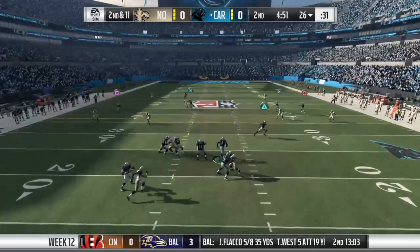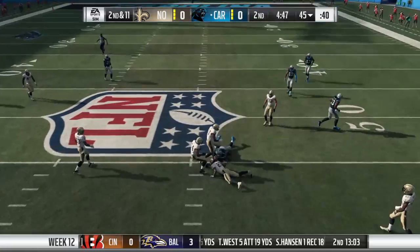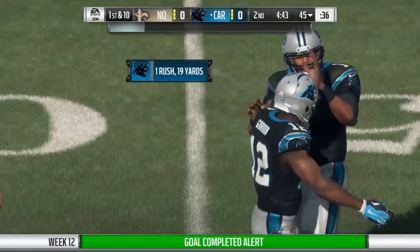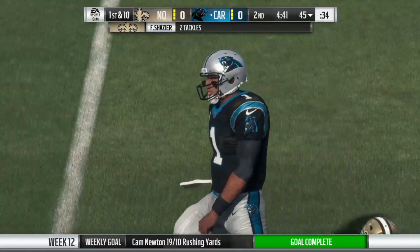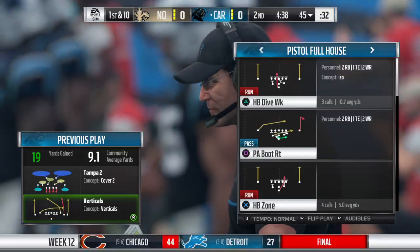Operating from the gun. Newton flushed out right. Space to maneuver at the 40. And brought down, but not before reaching the 45-yard line. The coverage may be too good that time as he breaks away for 19 with his legs and a first down.